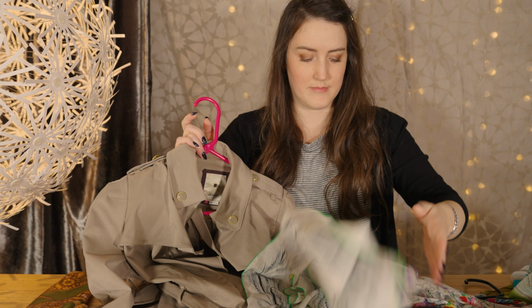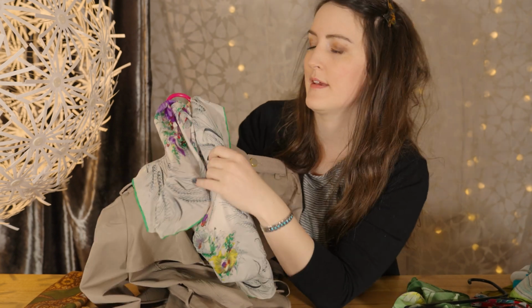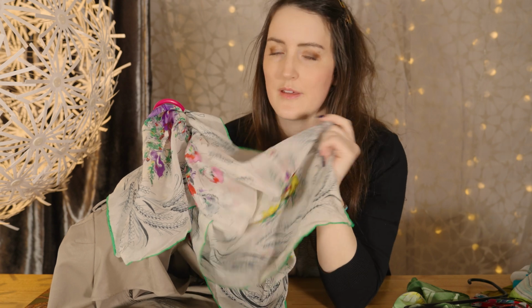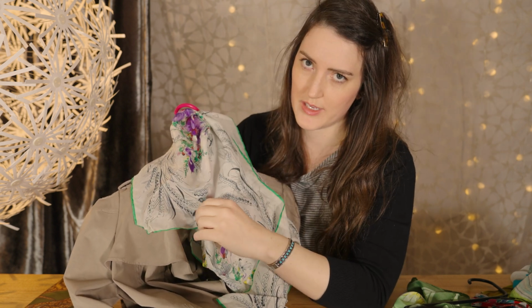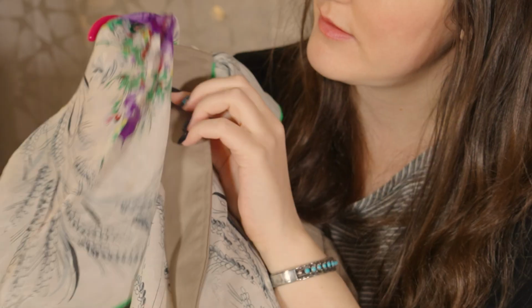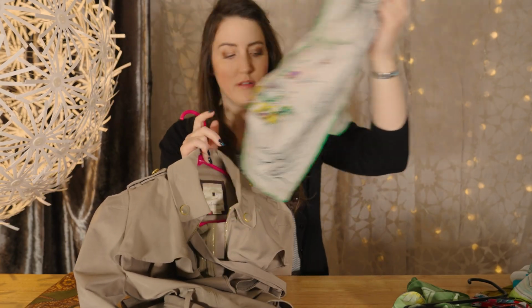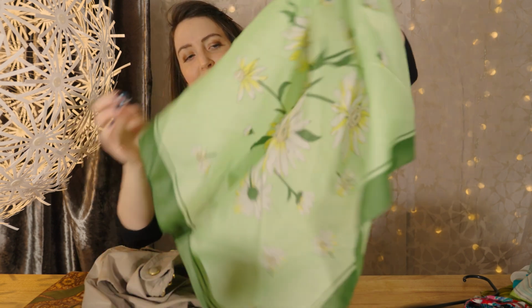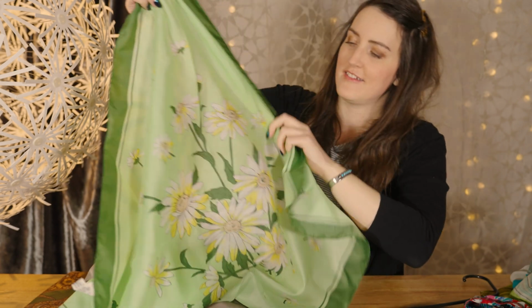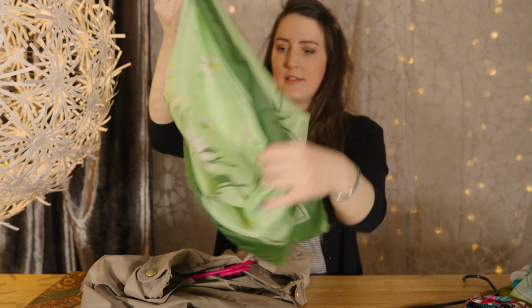Let's take a peek at this one. I really love this scarf because of the floral vibes. It's so feminine, but I have to say, this white is just too bright for this kind of tan color. It's just too bright. They're conflicting. Do you agree? Okay, let's put this one over here. Okay, we'll try this one. This one's so happy. I just can't get over it. Okay, I'm gonna fold it into my triangle, make my cowl, just like that.